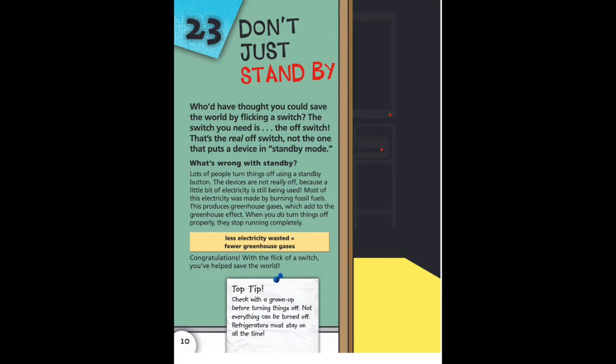When you do turn things off properly, they stop running completely. Less electricity wasted equals fewer greenhouse gases. Congratulations! With the flick of a switch, you've helped save the world. Top tip: check with a grown-up before turning things off. Not everything can be turned off. Refrigerators must stay on all the time.